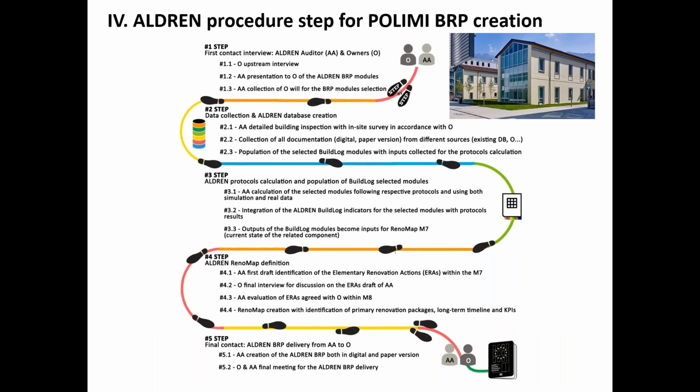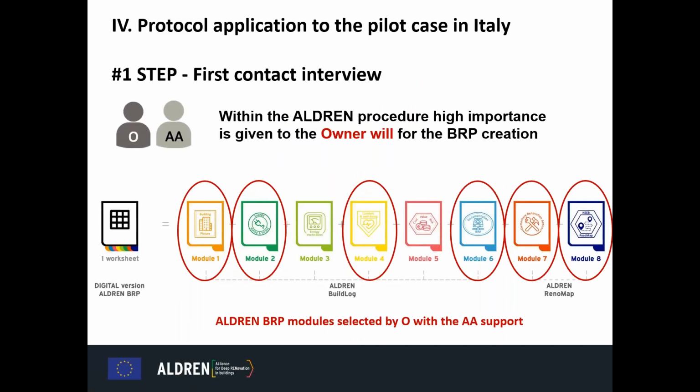And so, as you did for your pilot case in France, let's see again and follow step by step the procedure, in order to give to a possible new ALDREN auditor an example of how to do the procedure. First of all, as you said before very well, we have step 1, where it's important to underline how we give importance to the owner, his needs and his will. During the first interview, after the presentation of the ALDREN auditor to the owner, we will select together which modules of the ALDREN BRP they would like to focus on for the analysis.